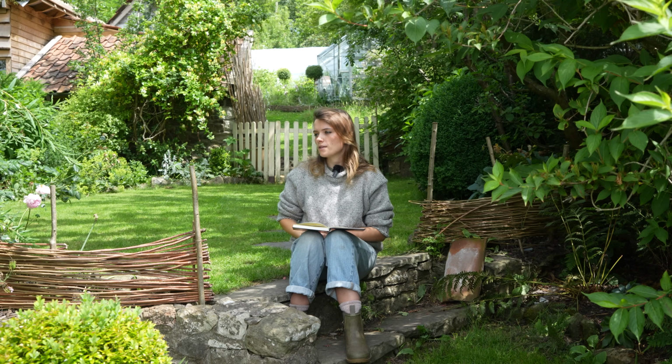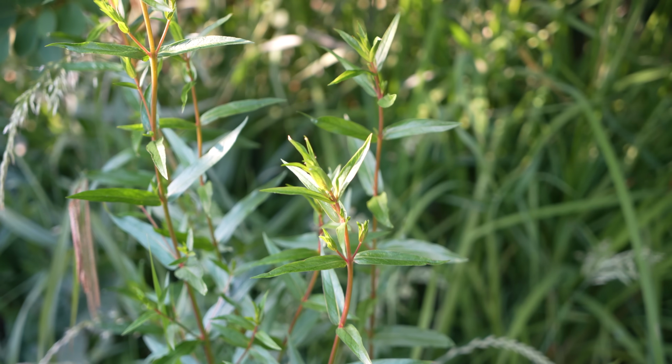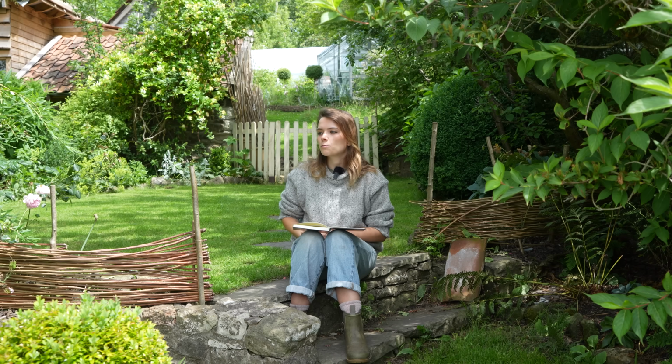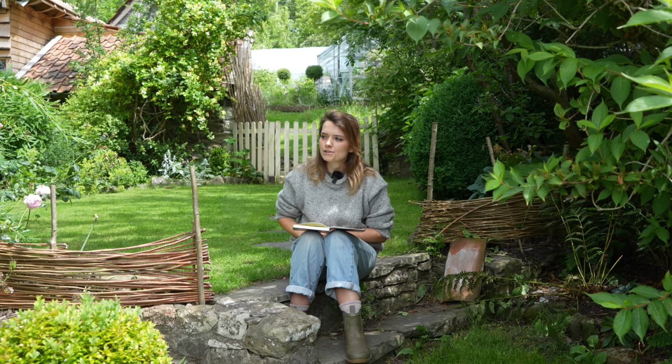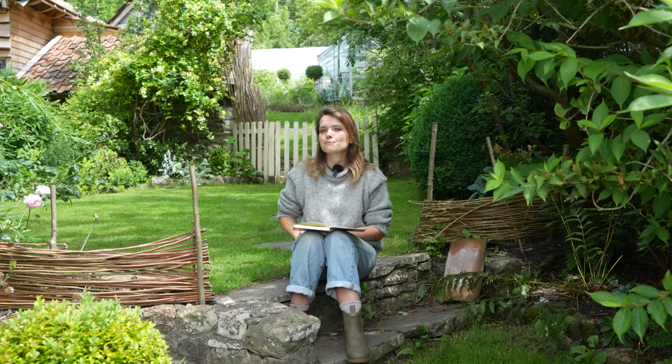The other pond plants that are looking really good at the moment are the ones that have self-seeded. So the advice that I was given for setting up the pond was to not over-engineer it and to let some things self-seed as well. And we've had water parsley and purple loosestrife arrive through self-seeding, and both of which are looking really lovely. The water parsley has got some tiny flowers on, and the purple loosestrife is just getting quite tall and leggy and getting ready to flower.